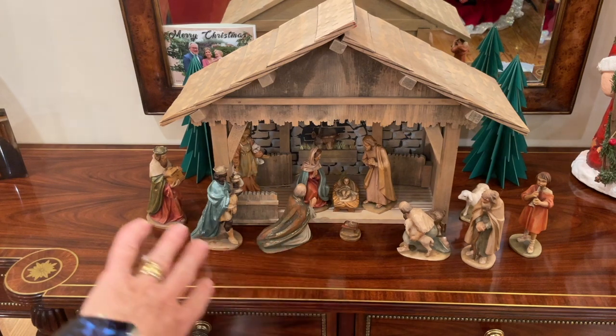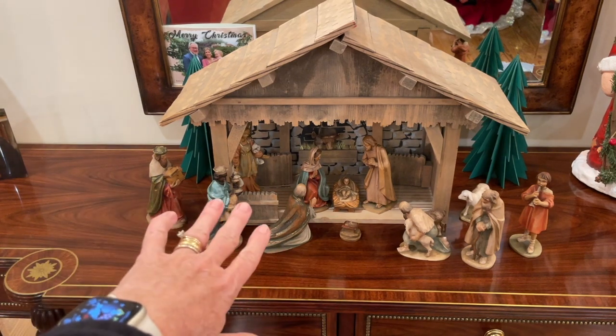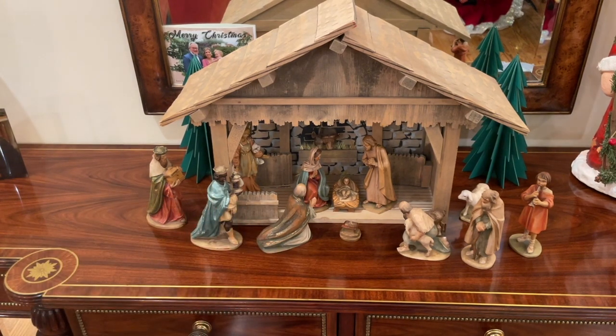Normally you don't put these out until January 6th because that's the feast of the 3 kings. But I like to put them out because generally I take Christmas down right after Christmas. So I put them out.